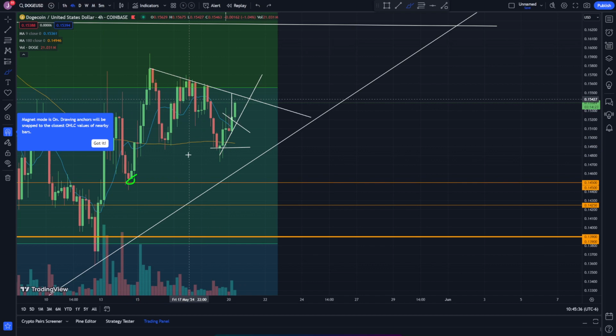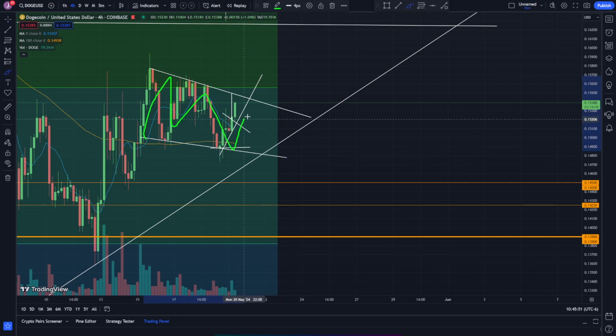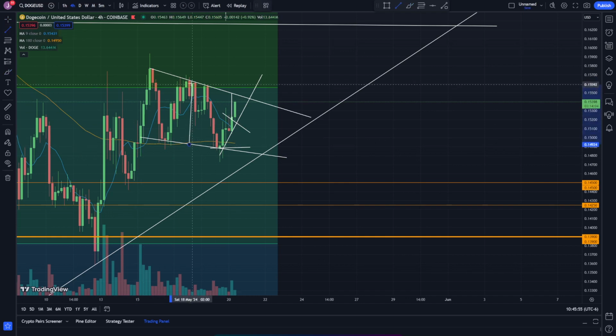I would say maybe this one right here looks like a good one, because you could also argue something like this. But I think with the more recent one, it has a tighter pattern in my opinion. So if we could break that, maybe we could drag from the top to the bottom, something like this. Drag this to the breakout, depending on where we broke out.